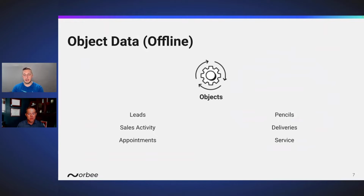Yeah. And in terms of the CRM, if you're looking at the data in there, you'll have your leads for people that haven't actually scheduled an appointment.